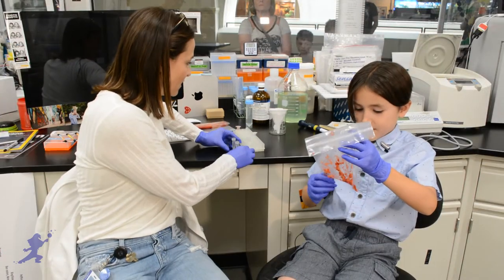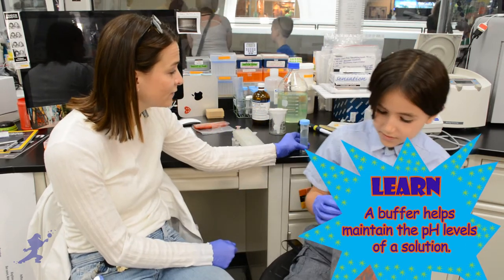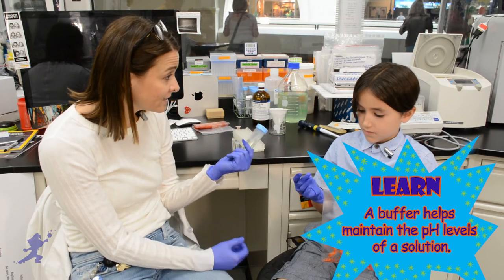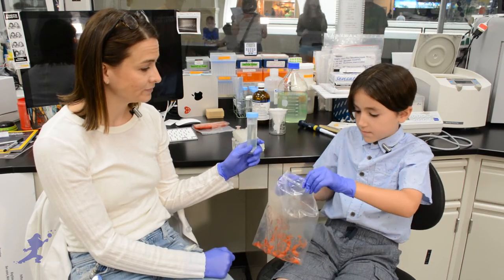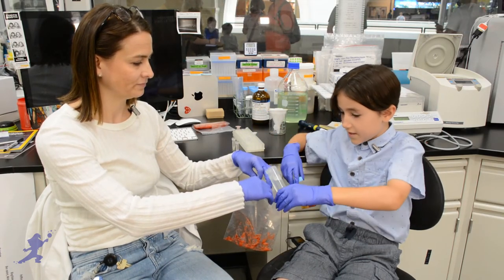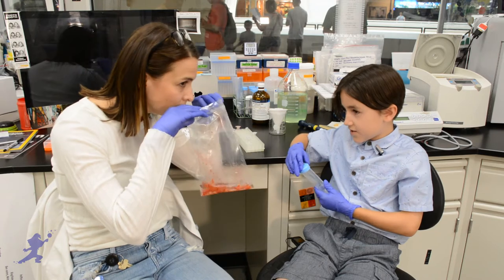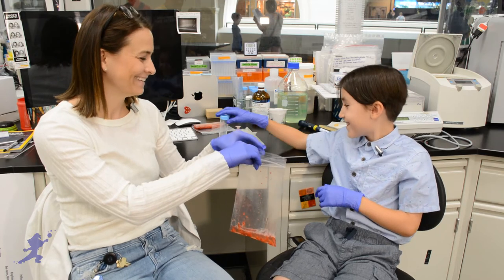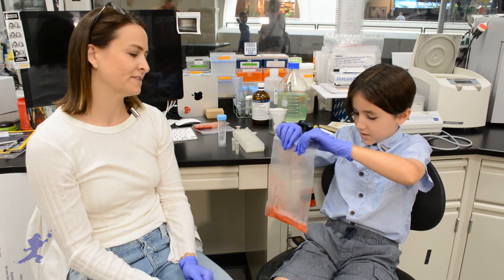So the next thing you want to do is add a buffer solution to your strawberry. I made this buffer solution out of shampoo and table salt. So these are ingredients that you can easily get at the store, right? Why don't you pour this into your bag? All of it. Smells weird. It's shampoo, I think it's mango shampoo. Okay, so now you can seal it up again and continue breaking down those cell walls and those cell membranes.